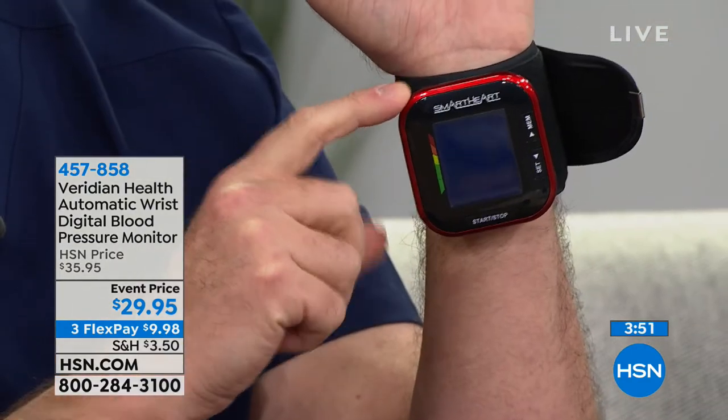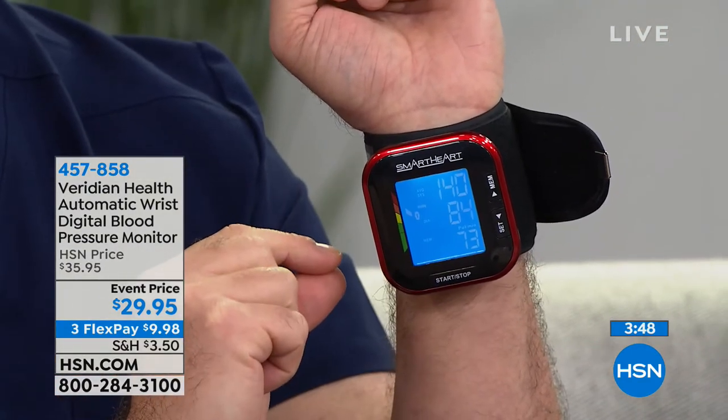So as you're getting everything better on the outside with diet or exercise, you're working out a little bit more, this is the common sense piece. You need the other side of that so that you know what's going on on the inside. And you see how this is dark now? It has the auto shut off, so it's actually gonna help conserve my battery power as well. And all three of us have it in red, so that's the color that you have available to purchase for this.